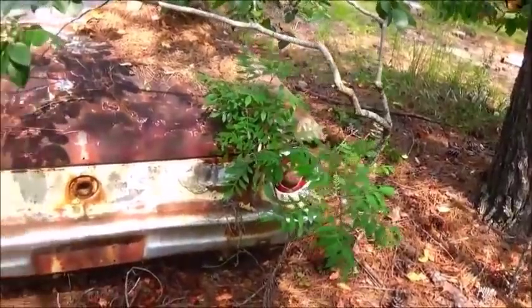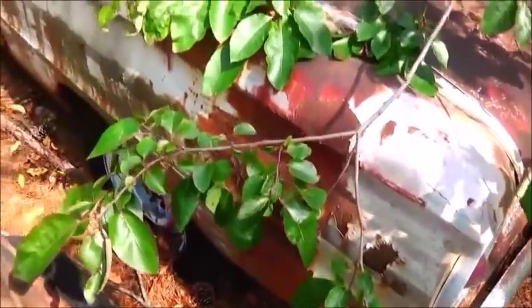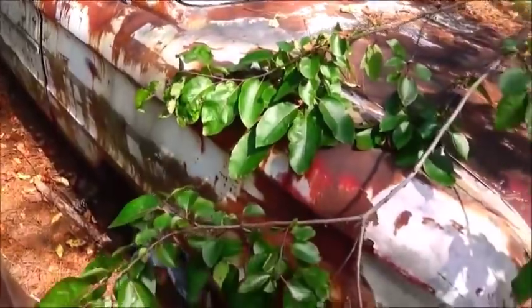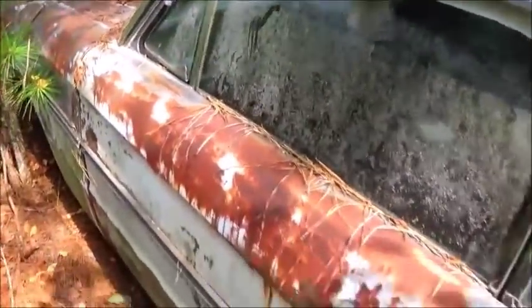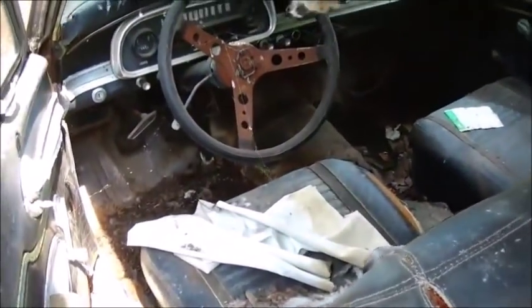It's not too bad. Pretty nice body style. The hardtop to me looks a lot better than the post car. And I'm sure it may need a little bit of floor work. I see a little bit in front of the seat there, but this car, you know, really not that darn bad. It's pretty solid.